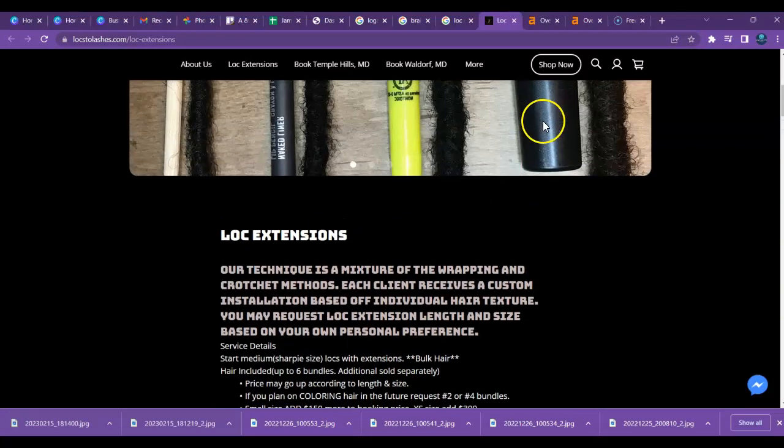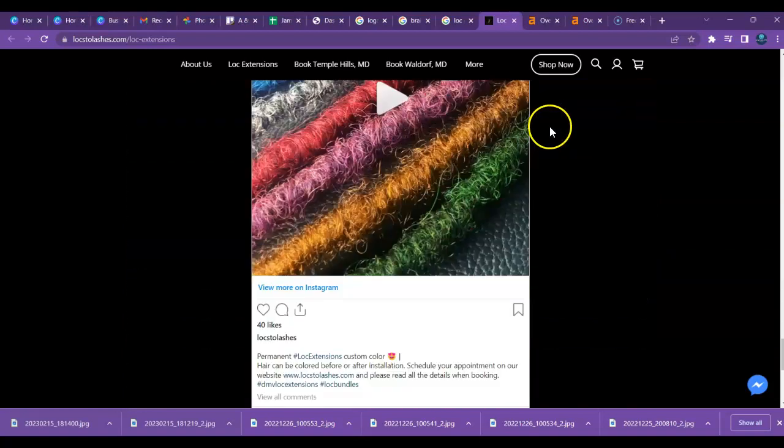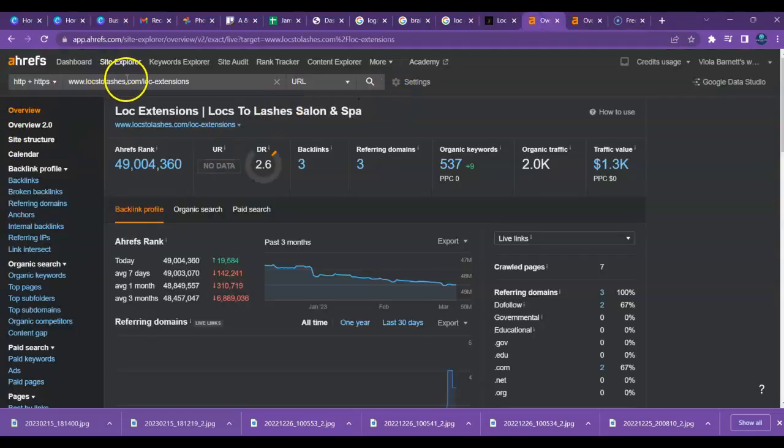And the reason why they're ranking is for two things. Number one, they have a little bit more content on their homepage than you do. And number two is something called a backlink. So this is a tool that I use called Ahrefs. It just lets me see the back end of a website and exactly what's going on with it.